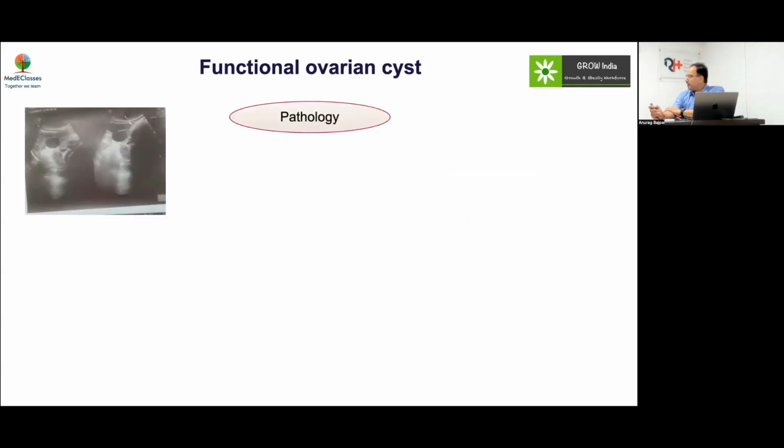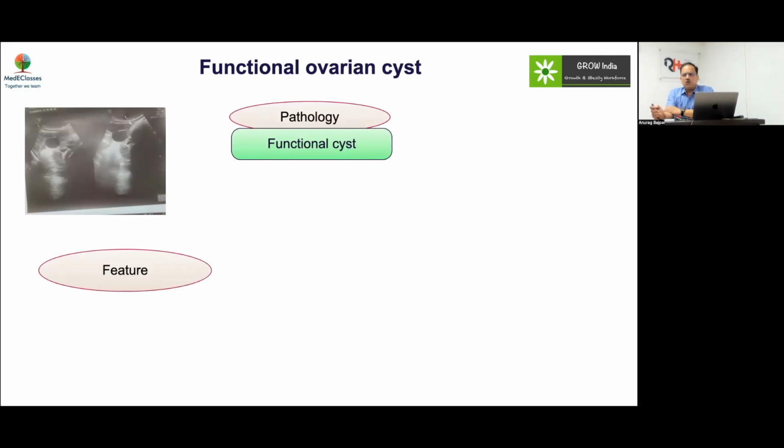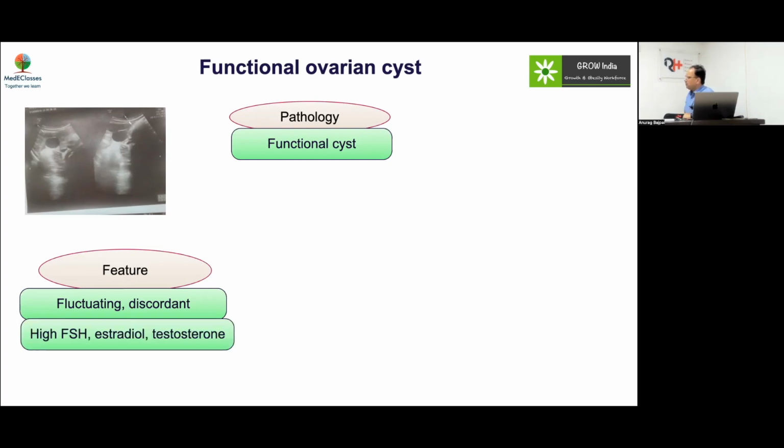So functional ovarian cyst is a very common finding, which basically means that your dominant follicle has become bigger and it's producing estrogen, and it's usually LH independent. Now, the course is usually fluctuating and often it's a one-off phenomenon. I'll talk about that, as to if you have a single isolated cyst, whether you need to worry about genetic causes or not. That's an important issue. But mostly it's a single event. It will not happen repeatedly if it's just a functional cyst. And you will have high estradiol levels in that regard.